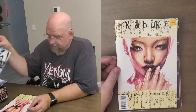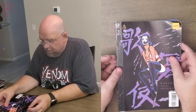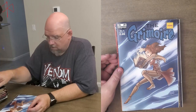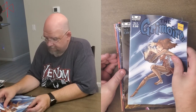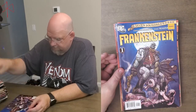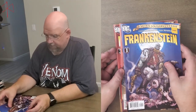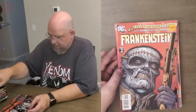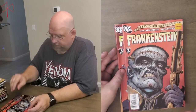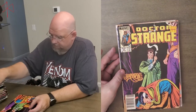Kabuki Alchemy, number 7. Kabuki Alchemy, number 8. Kabuki Alchemy, number 9. All with stickers. Grimoire, number 4. From Speakeasy, number 5. Number 6, number 7, these are actually in really good shape, except they all have stickers on them. Frankenstein from DC, number 2, that was number 1, yeah. Number 2, number 3, great shape, all have stickers.